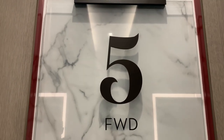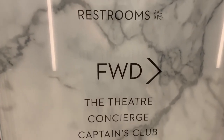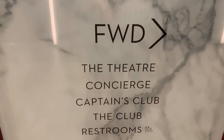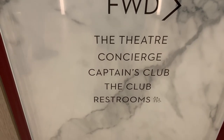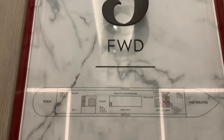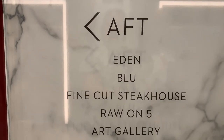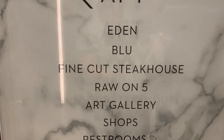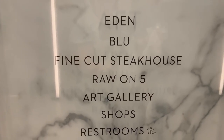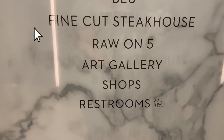Here we are on deck 5, forward at the elevator bank. And on deck 5 forward, we will be showing you the other theater entrance, concierge, captain's club, the other level of the club, and more restrooms. And on 5 aft, we will be showing you Eden, specialty restaurant and area, Blue, the specialty dining for Aqua Class guests, Fine Cut Steakhouse, specialty restaurant, Raw on 5, specialty restaurant, the art gallery, more retail shops, and restrooms.